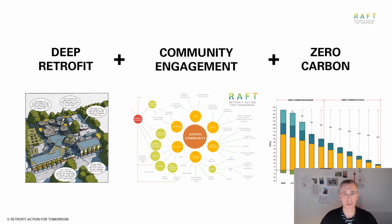But we do that in parallel with community engagement. So we connect with staff and the wider community, parents, guardians, grandparents, all around the school. And our aim is to create a ripple effect of engagement from the work we do with schools out into the community. And then thirdly, we do that in parallel with looking at a zero carbon trajectory towards 2030.